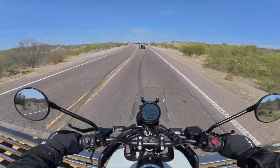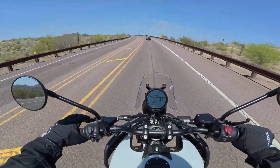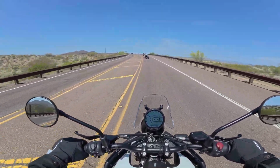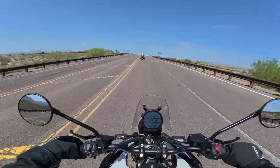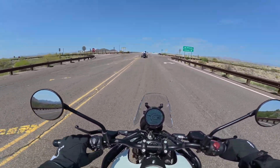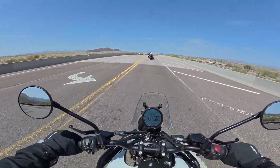And the fueling on this bike is actually very good. The throttle by wire is dialed in pretty nicely on here. Slower speed maneuvers and stuff like that, it doesn't feel real herky-jerky.